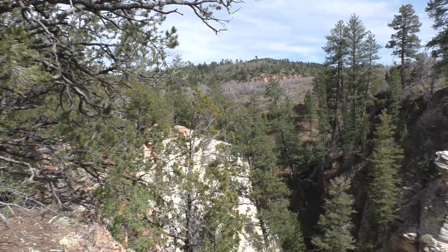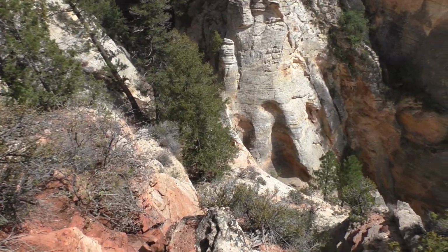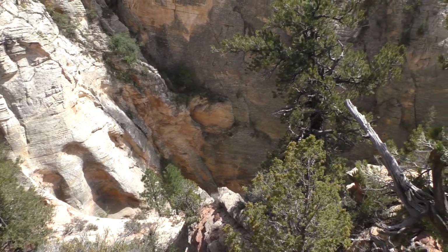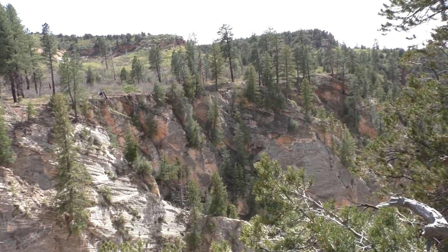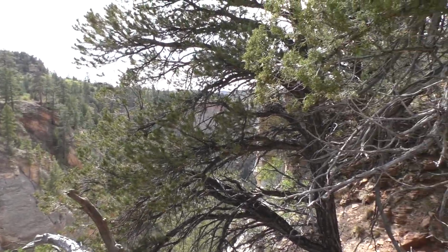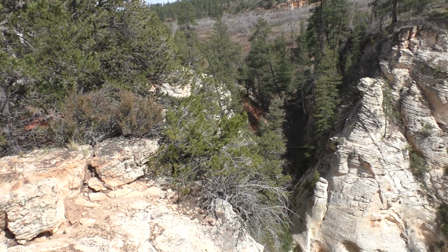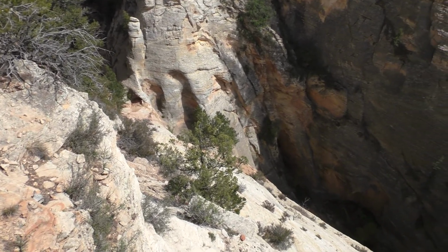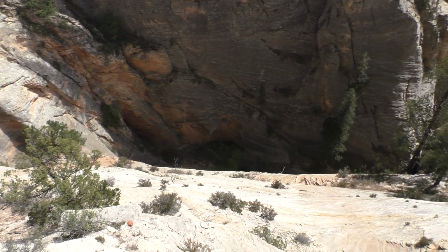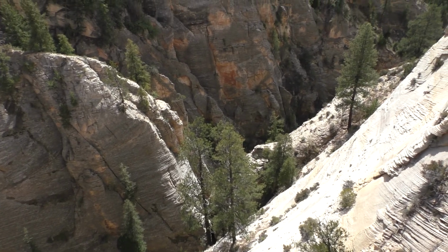Just spotted something in the trail. It's a tail. No rattle, so that's a good sign. His head's right there. Finally got him to move.